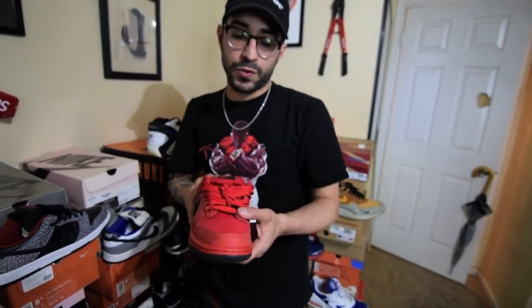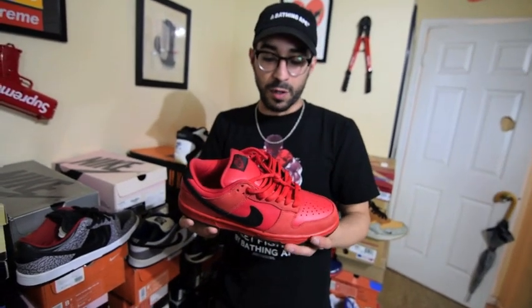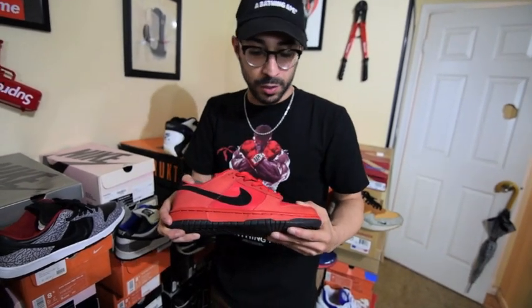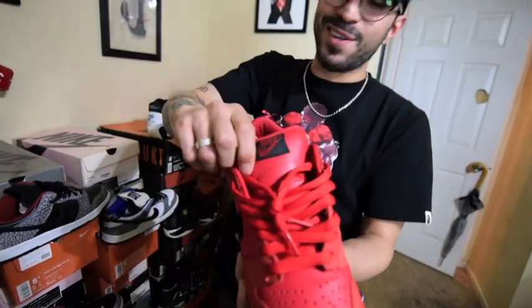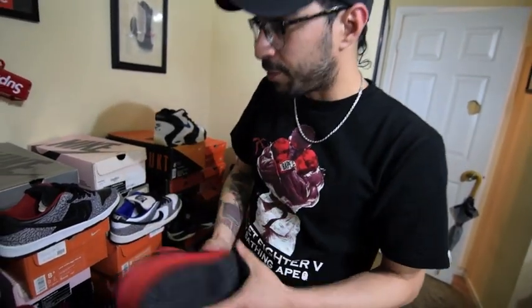Hands down, one of my favorite SBs out of the Vamp pack. True Reds. Can only usually find them pretty beat and used, but this pair from Net Magnetism, shout out to them. They come through with a lot of my OG Jordans. It's just perfection, man. That leather tongue, they don't make them like that no more, I'll tell you that for sure. Love this shoe. Probably should wear it more.